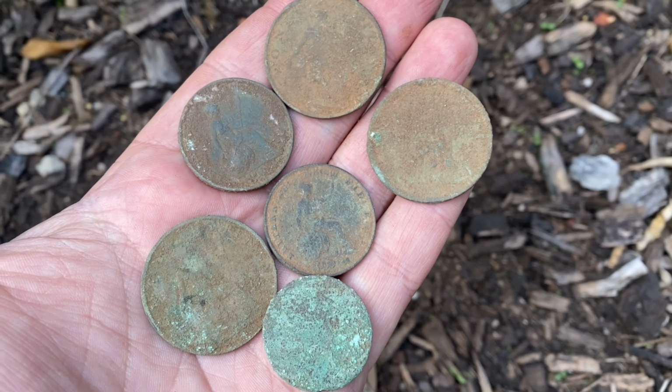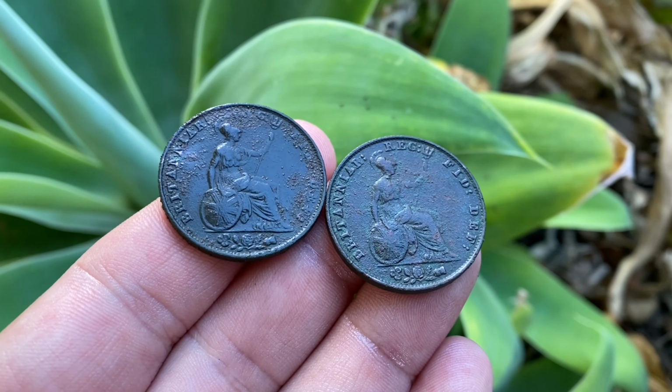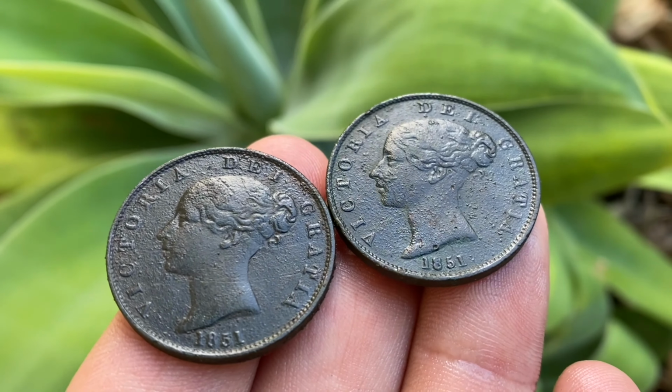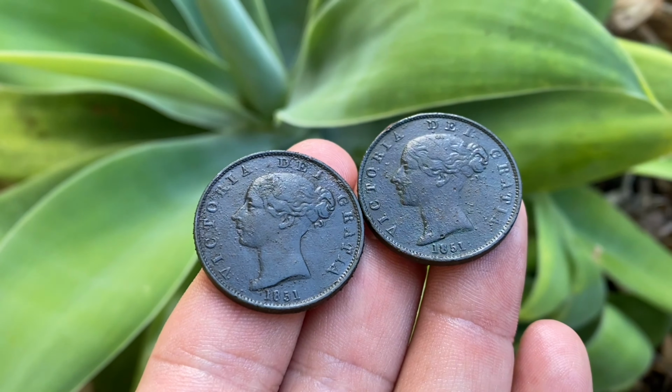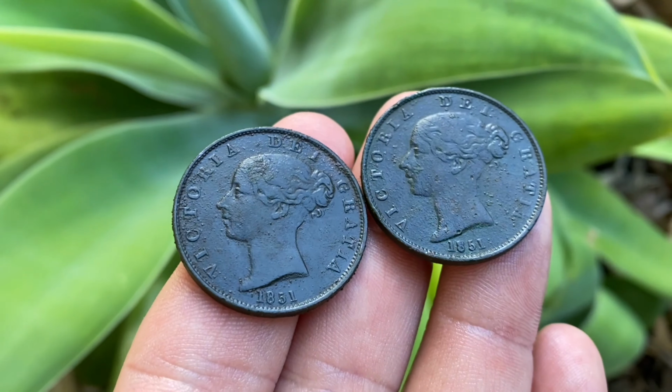Here we go, guys. Out of all those Queen Victoria coins, these two are probably the best, my favourite. 1851 half pennies. I'll turn them over. There we go, 1851. Yeah, nice. A lot bigger than the normal half pennies, and you should see the size of the 1850 penny. Massive. I'm not sure if they were special editions. They're almost the size of normal pennies, these half pennies.